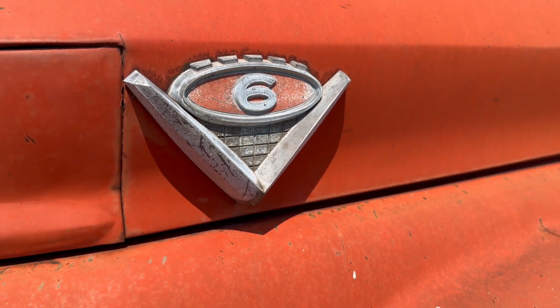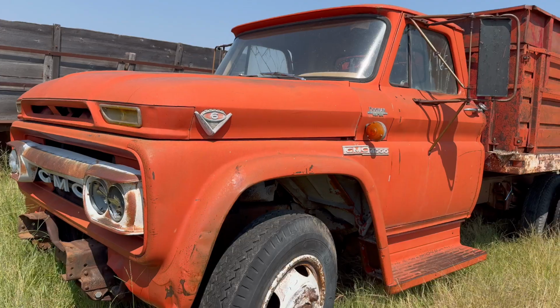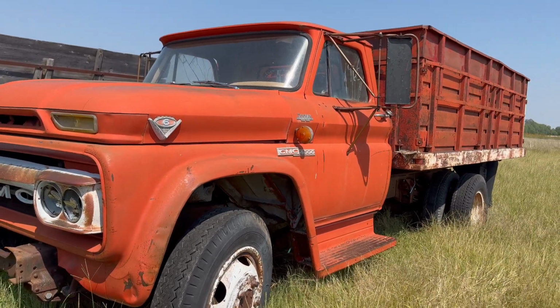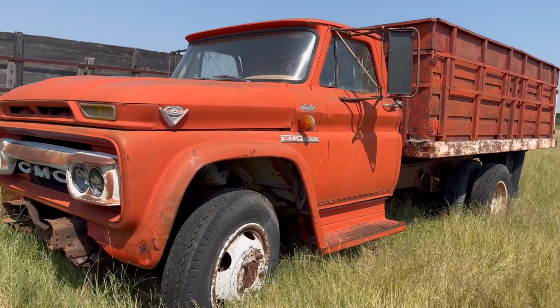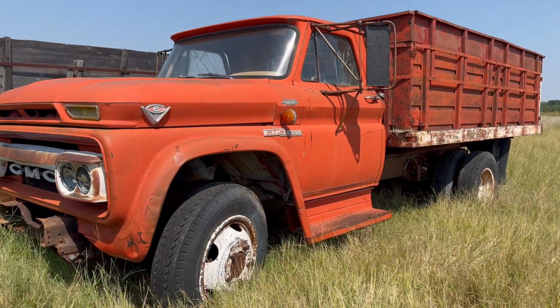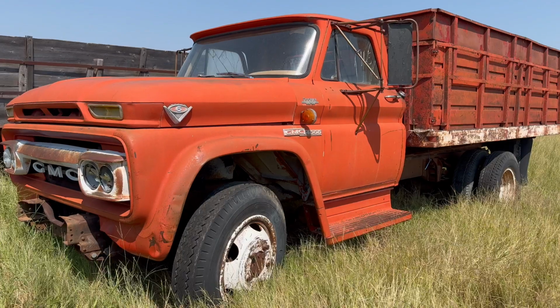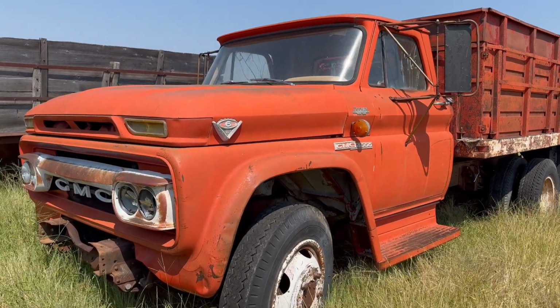The old V6 powered mid-60s GMC farm truck. These were kind of a staple in central Kansas back in the day. All farmers had one, sometimes they had several of them depending on how big they were and how much grain they had to harvest. But this is a fairly straight old truck.